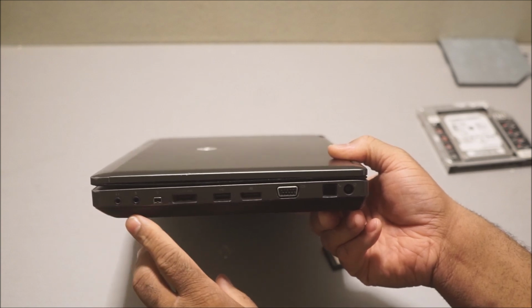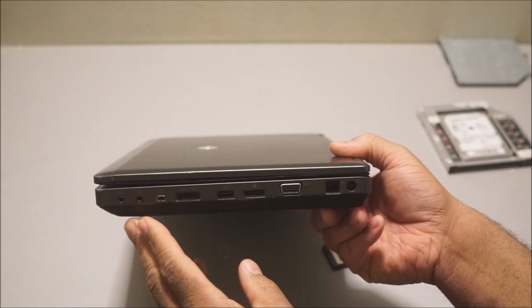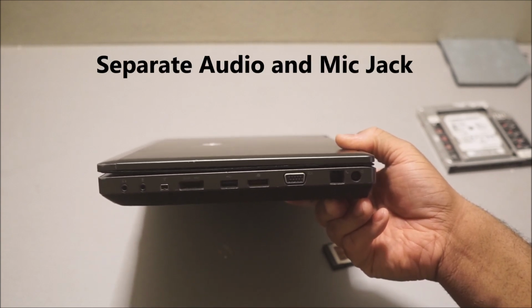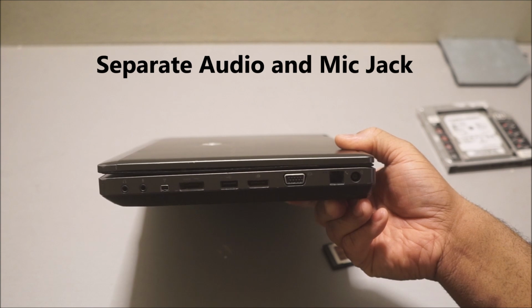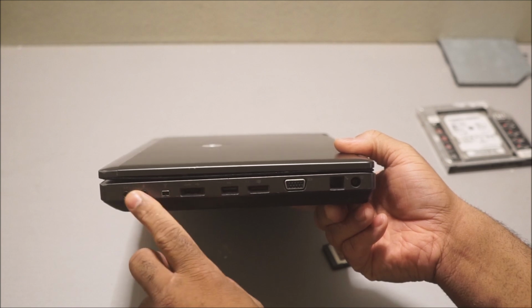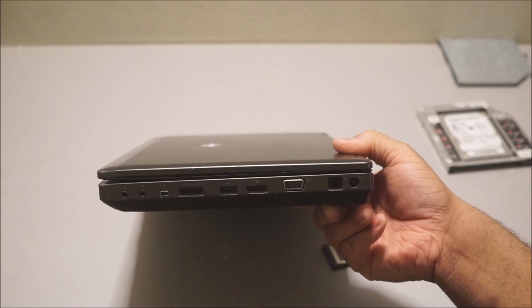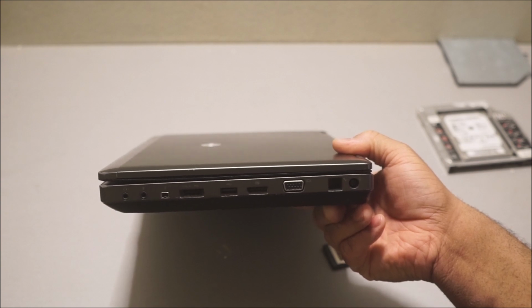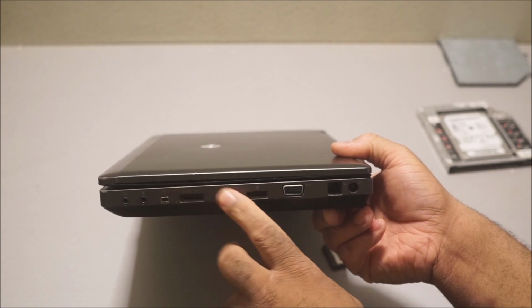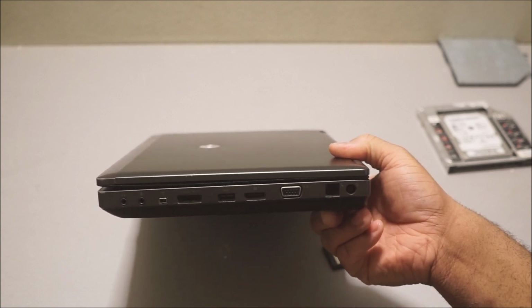And you got two jacks. You got an audio jack and you got a mic jack. And again, laptops today have combo jacks now, and they don't have a separate mic jack. And what's great about having this mic jack is the fact you can buy a powered mic, and you can just plug it right in directly into your laptop and record your audio that way. You don't have to use a USB port. So that's another good feature.